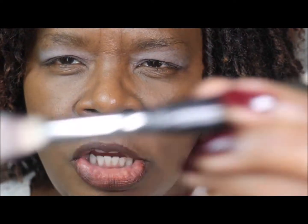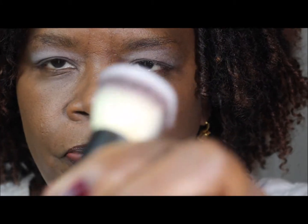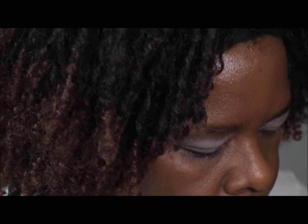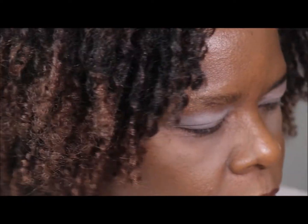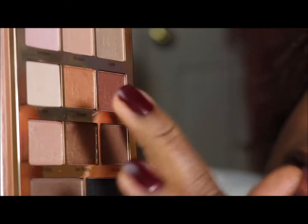I am going to use my number 7 brush from It Cosmetics, the Heavenly Luxe brush here. This is your concealer brush, and I'm going to use the larger end right here to put this powder under my eyes. And I'm doing this to catch any fallout from the eyeshadows, because I think these two here and this one down here, and maybe some of this.